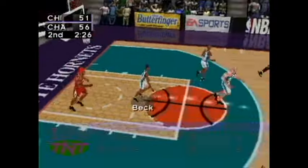Inbound pass to number 15. From half court to number 32. Number 15 gets the ball. Pass to Phil. He gets the bucket. Let's check out the replay. Inbound pass to number 5. He shoots. No! Mason grabs the rebound.